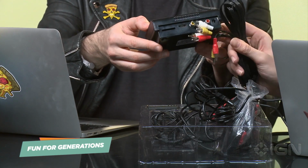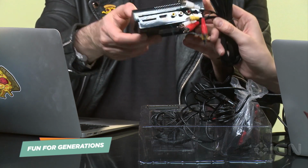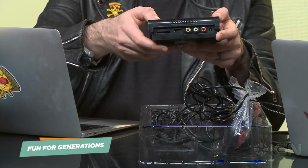SD card slot here lets you basically... now a lot of complaints about the NES Mini was that... stop it... was that you, please, okay, don't do that. Great, good job, Max, you're 5.